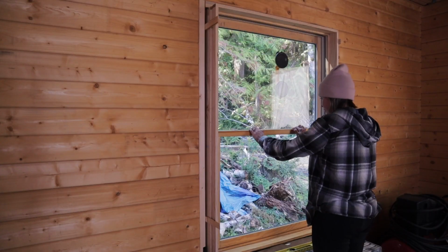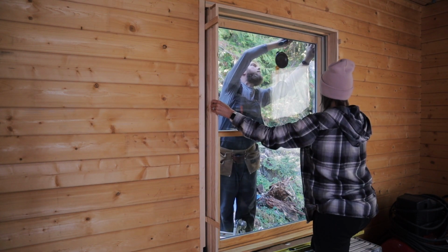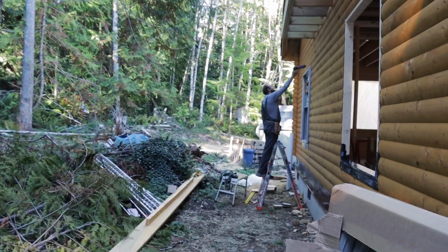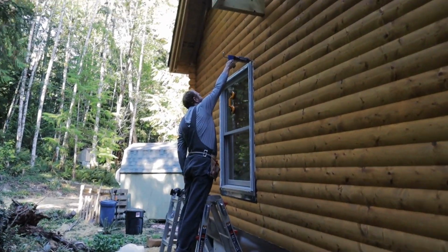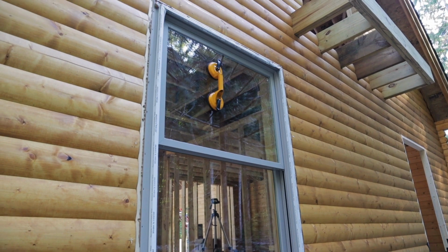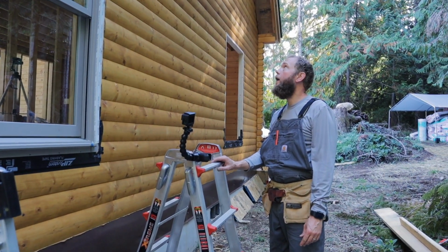So that was easy breezy. After we get the other one in, then we should be able to spray foam all three of them. Yeah. And then have a celebration.